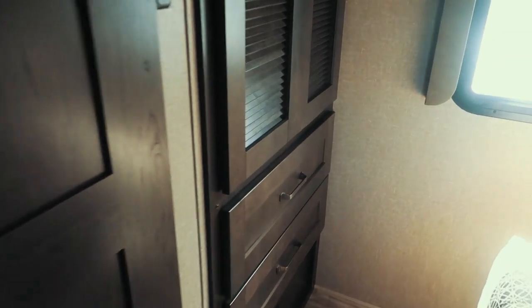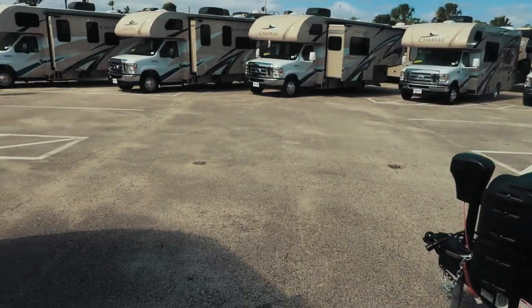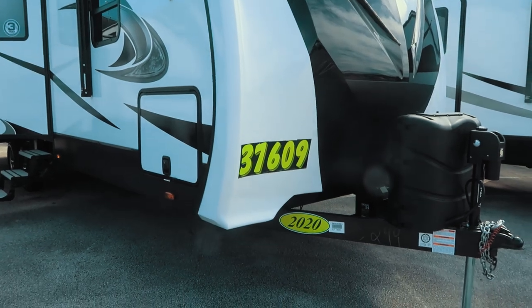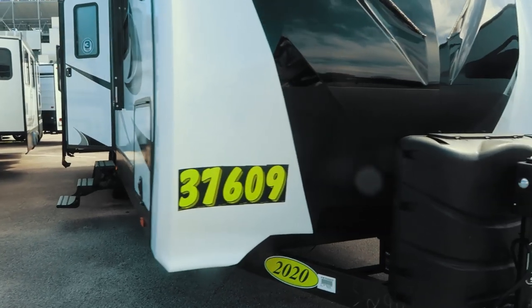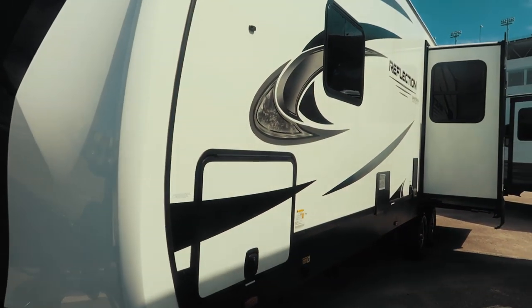Looks like a queen, maybe an RV king, a semi-pocket door, and a wardrobe. This has got a nice layout. Like I said, it's comparable to a fifth wheel without having to go upstairs to the front. 3-year manufacturer warranty, $37,600 for that one. I don't have the stats with me as far as the dry weight, empty weight, any of the weight ratings. And there aren't very many salesmen out here.